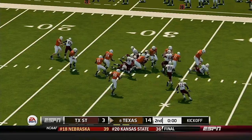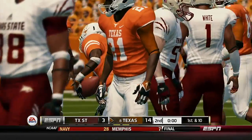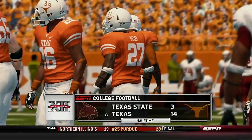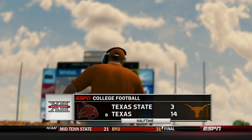Miller fields it at the 11. He makes it out to maybe the 30-yard line. It's been a well-fought game as we head to the half. 14-3, Longhorns.